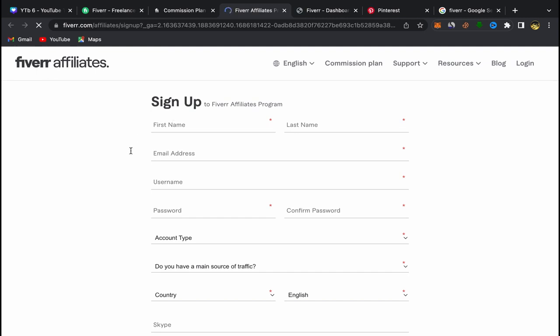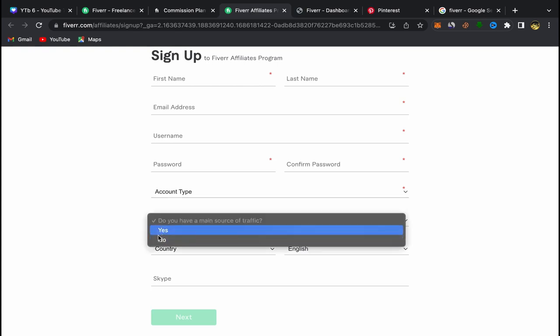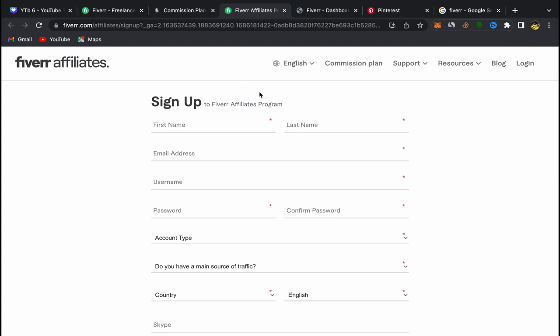and here you go. As you can see, the sign up process to Fiverr affiliate is super easy and simple. You just need to put your first name, last name, email address, username, password, account type, make it private. You will answer a few questions, choose your country, scroll down and choose your language. If you have Skype, you can put your Skype here. If you don't have, just click on next, answer the next few questions, and that's all. As you can see, it's super easy and simple.